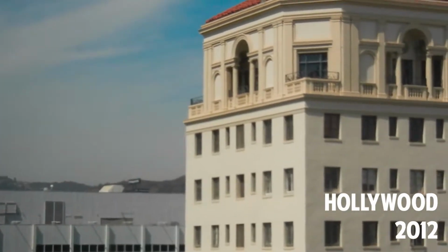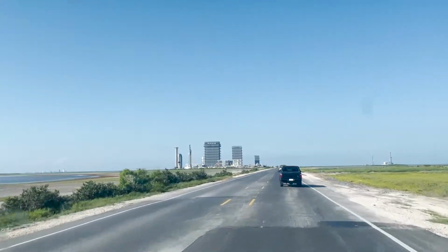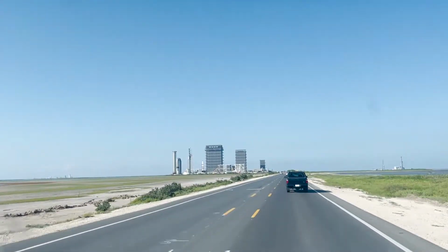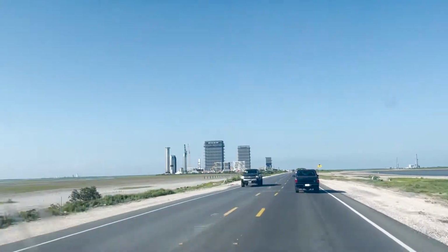Alright, let's go. It's ruining my car. Okay, that's pretty cool. This is the SpaceX rocket launch facility, and those are all the rockets. That is pretty cool. Look at that.